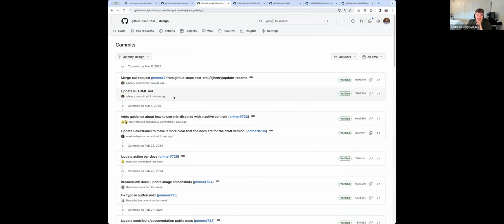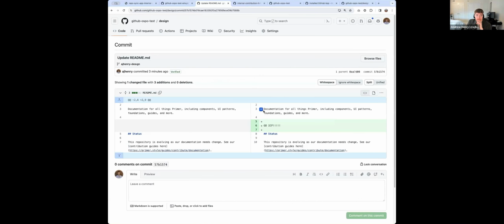And so you can see that my user has now made 2 commits, both of which have been verified because they were using GitHub's UI, and so there's a signing key in the background. And then if we look at the changes made here, we can now see that all the changes that happened in the private space have now appeared in our public fork.